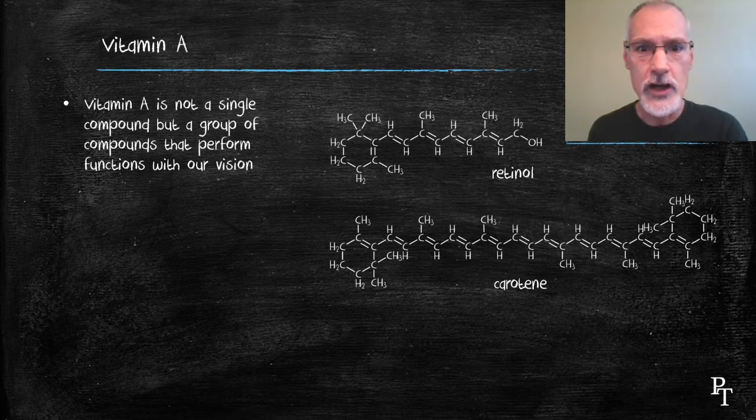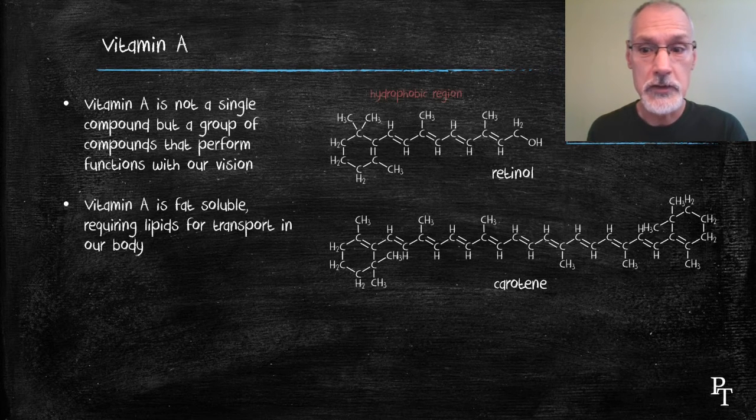Vitamin A, because of this long hydrocarbon portion, tends to be very hydrophobic, and as a result is soluble in fat materials like milks and lipids.